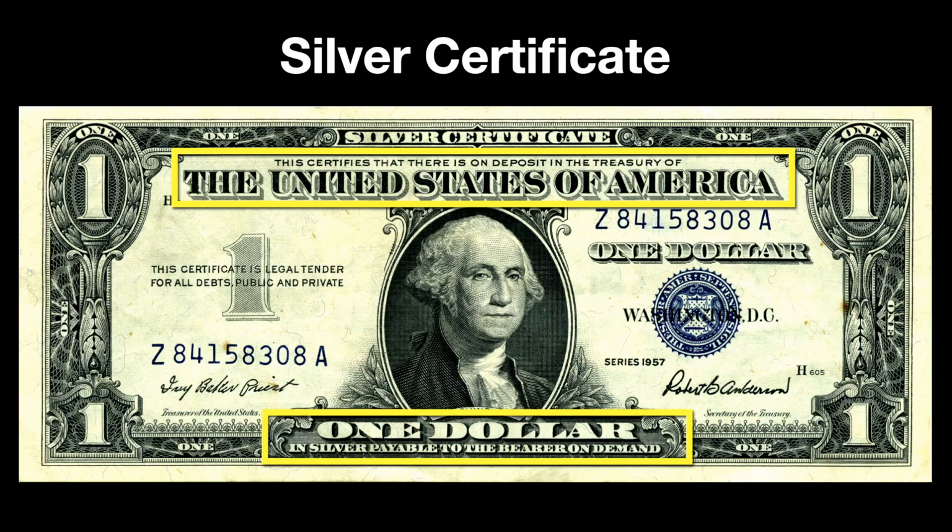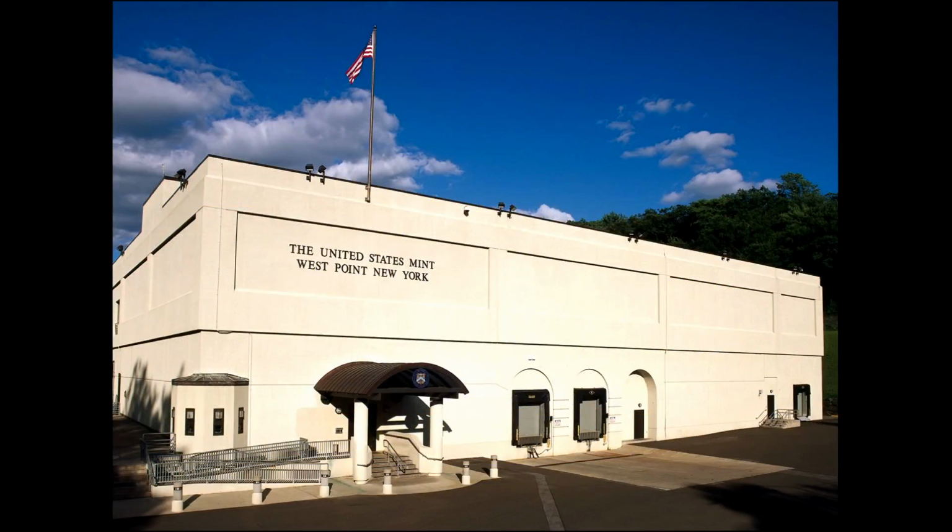Nowadays, our paper money is just that, paper. There's no precious metal behind it. This is the Fort Knox of silver, and it's the West Point Mint in New York. Originally, it was called the West Point Bullion Depository.